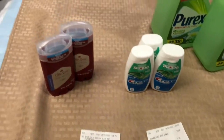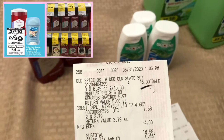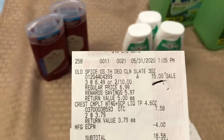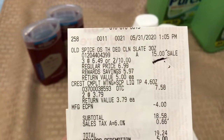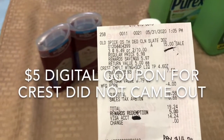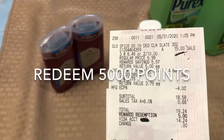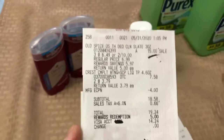But the problem is when I paid for these products, if you can see it guys, the Allspice is marked as 3 for $6.49 each or 2 for $10. I only grabbed 2 and my receipt showed $15. So I wonder why it came out like that. And also the Crest Complete is $7.58. So in the receipt, after using the $4 digital coupon, my subtotal is $18.58 and 66 cents tax, and the total is $19.24. I redeemed $5 and my final cost in this receipt is $14.24, which is not supposed to be.